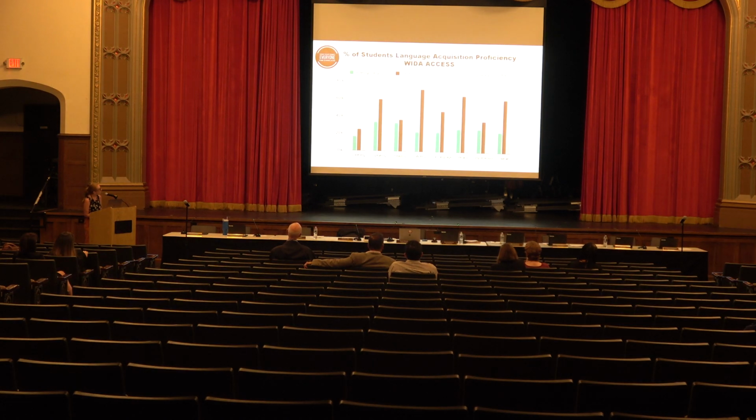These are the results of our WIDA ACCESS scores for the 23-24 school year. And as you can see, the scale is broken down into the domains that I said before: listening, speaking, reading, writing, oral language, literacy, comprehension, and then an overall score. And it is that overall score where students are required to get a 4.5 to exit. This graph shows the percentage of students that are in the different categories. So entering and emerging, the aqua color, is 1 to 2. Developing and expanding is 3 to 4, and then bridging and reaching is 5 to 6.